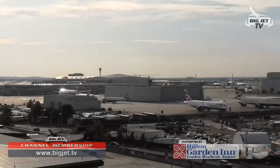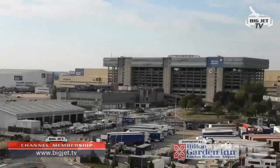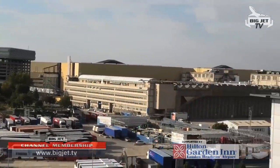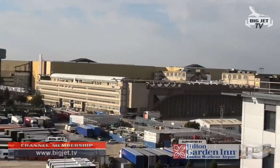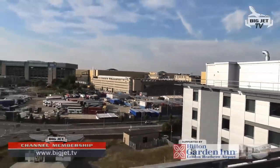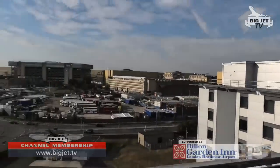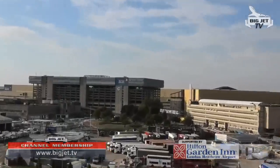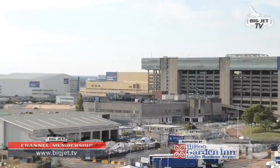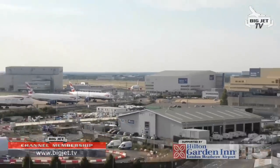Okay, just to give you a little panoramic tour of London Heathrow here. Just give me a shout on the screen, Jilly, to make sure I've got no issues. Yeah, we're all right. So that's the continuation of the BA sheds over there, folks. As you can see, this is the Hilton Garden Inn right here. More British Airways maintenance section. That's one of their car parks. More British Airways, more British Airways. Of course, this is their hub here in the UK.